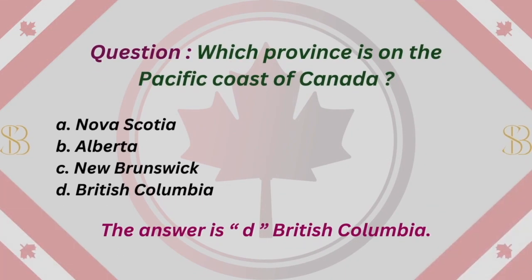Question: Which province is on the Pacific coast of Canada? A. Nova Scotia. B. Alberta. C. New Brunswick. D. British Columbia. The answer is D. British Columbia.